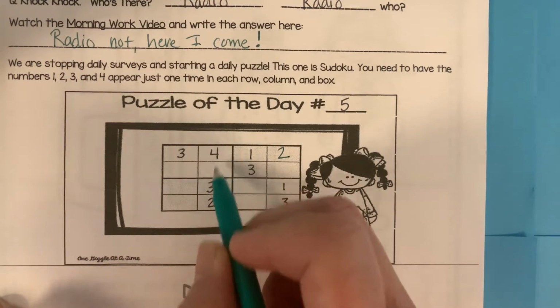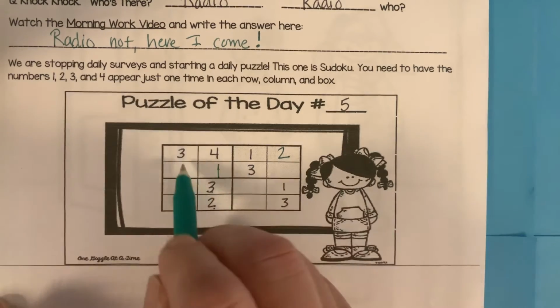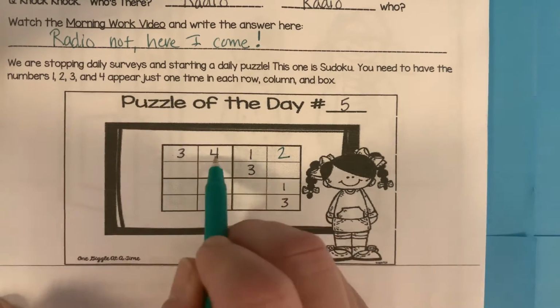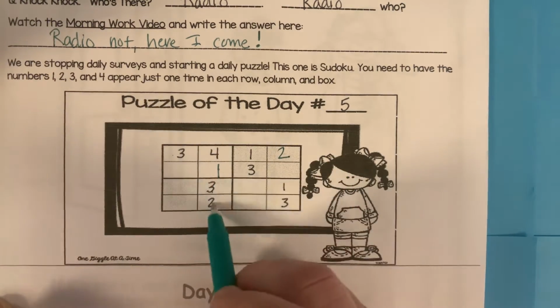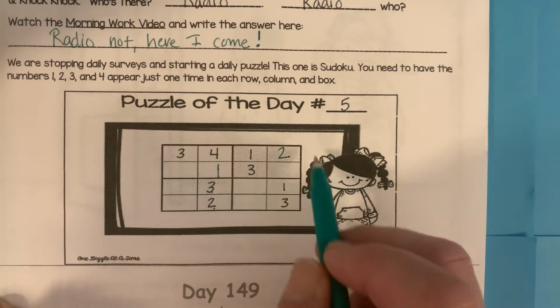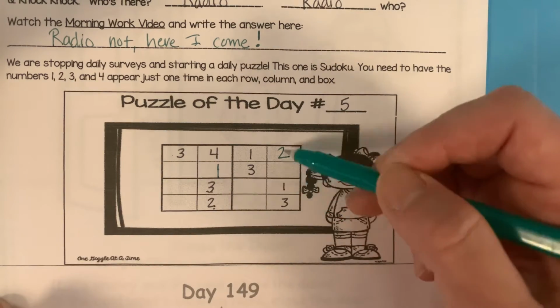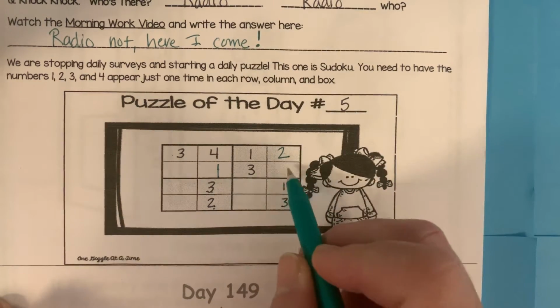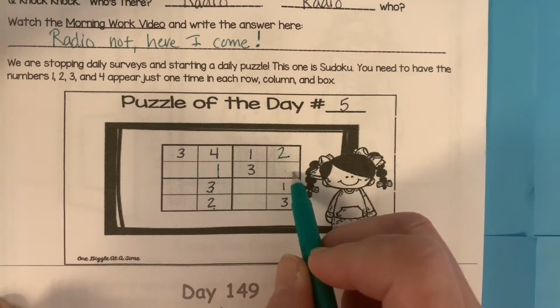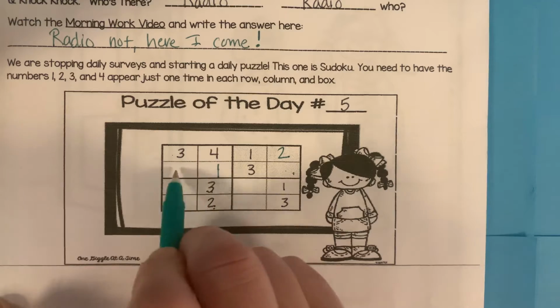Right here, we have a 4, a 3, and a 2. So in this spot, we'll have a 1. That way we have a 1, 2, 3, 4 in this row, and a 1, 2, 3, 4 in this column. Now this box is ready for you to fill in. Do you see that? And this column. So what number would go here? Write that there, and then you can see that this one is available to be filled.